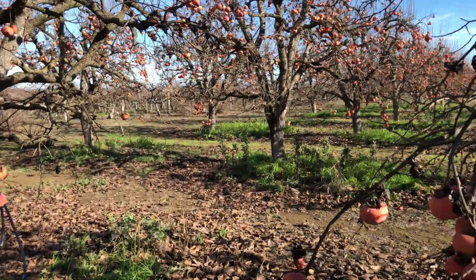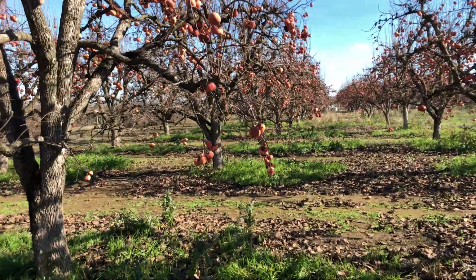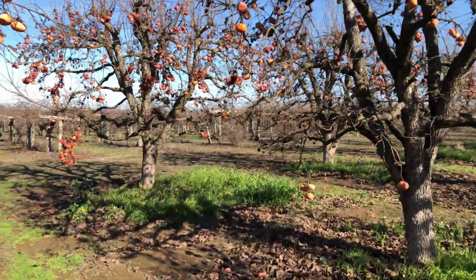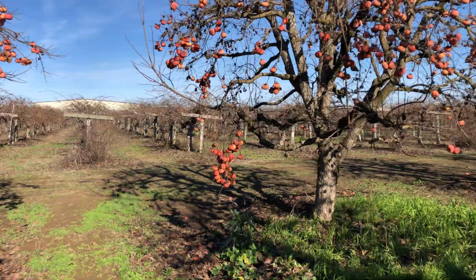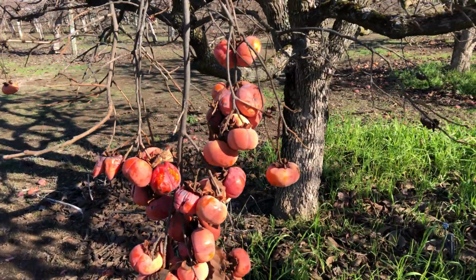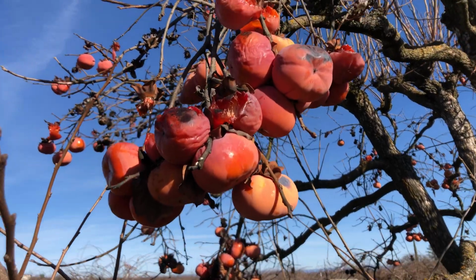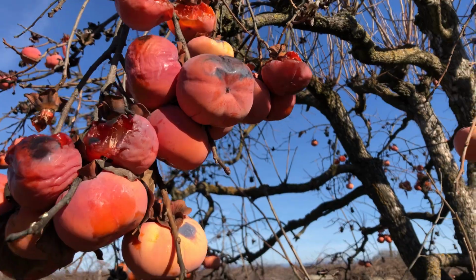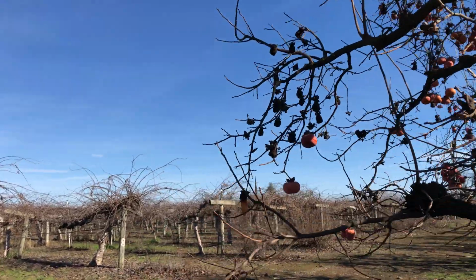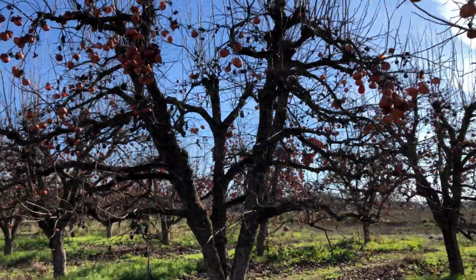Let me show you some of the largest clumps of the fruit. I'm sure birds are pretty happy, because it's soft and it's sweet, and there are a lot of birds on the trees, so it's a good thing.